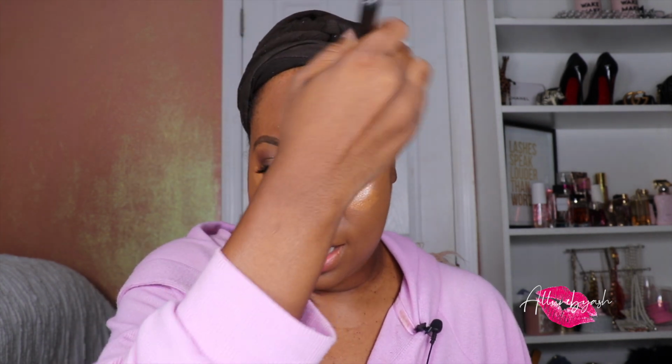I don't need to blend it all the way up to my hairline since I am wearing my wig, honey. She cuts off like an inch or so, so I don't really have to brush it up into my hairline. Also, it does get a little messy. So we blended out that cream contour, honey. I'm going to let it dry down for 1 more minute and then blend it out.